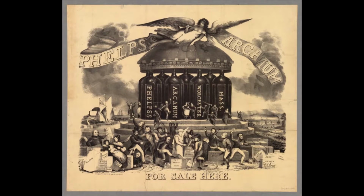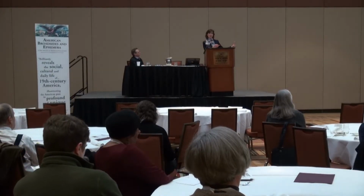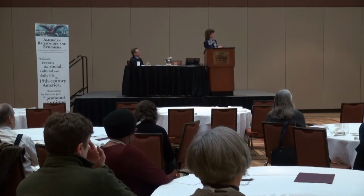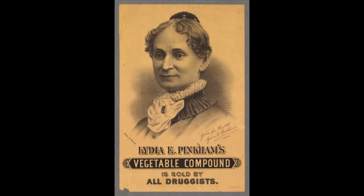This is the other thing about being able to see the actual object as opposed to the digital version. It's hard to tell when you're looking at something on a screen how large it is. This is a sizable advertising print. It's not just a tiny thing. And this one is, again, Lydia Pinkham's Vegetable Compound. This is a lithograph advertising print from 1875.